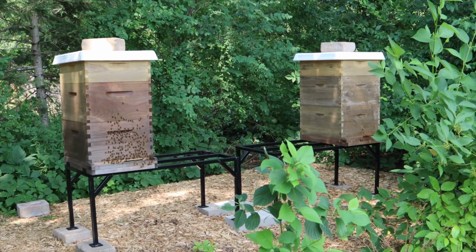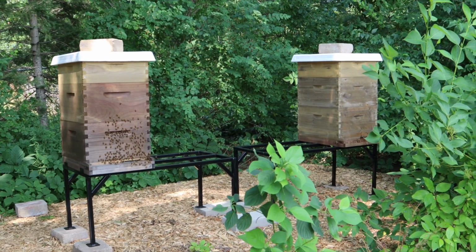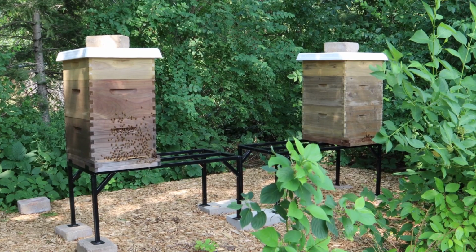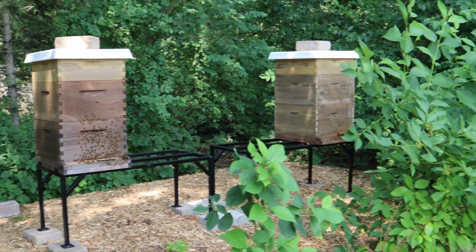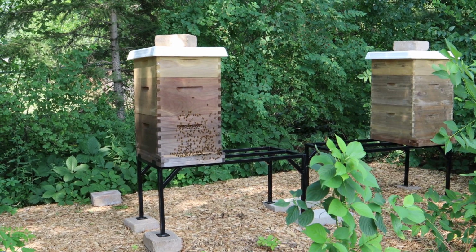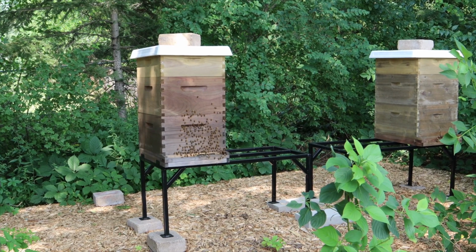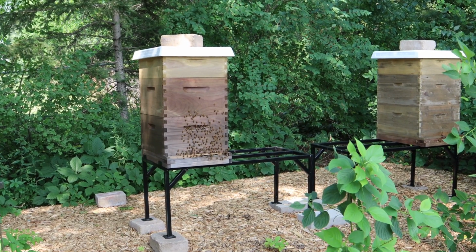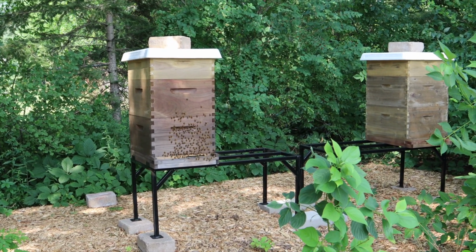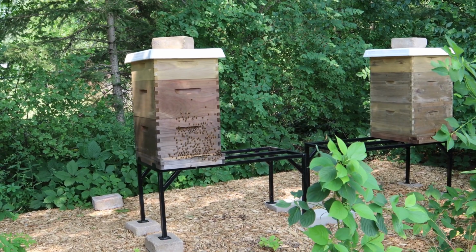But all in all, they are all doing really good. In fact, we harvested some honey already. I think we got close to 20 pounds of honey. And I know a lot of beekeepers are probably like, oh, that's nothing, but when you haven't had fresh honey for a little while, it's just so nice. And we hopefully will get some more before the end of the year. But at any rate, bees are doing well.